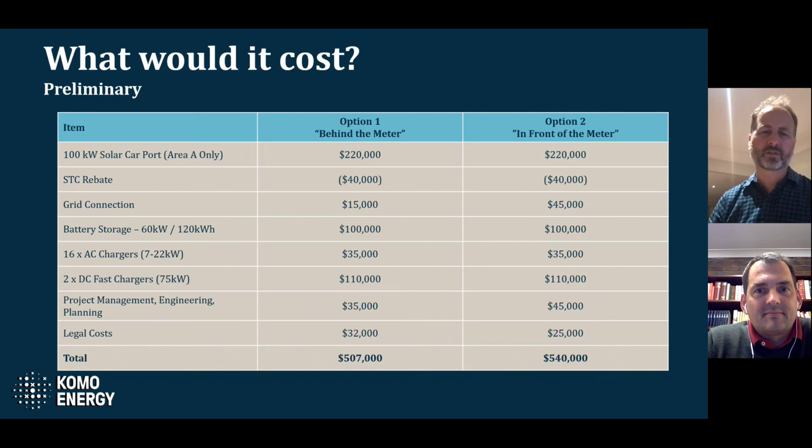But it's more this cost of grid connection that changes things the most. 100 kilowatt solar car park, $220,000. The STC rebate for solar panels, the grid connection, battery storage. Because we need there to be decent revenues on the project to sustain the administration of the asset over time.